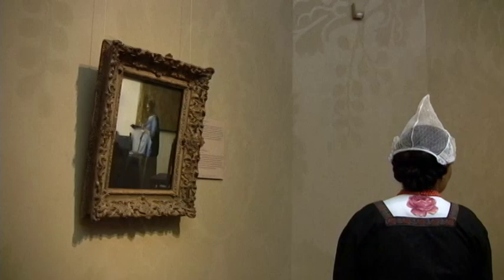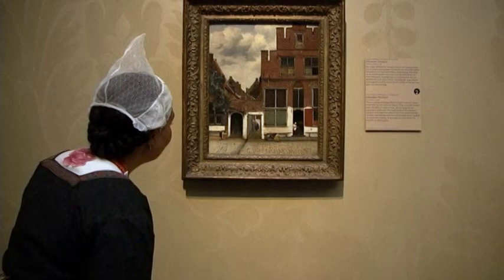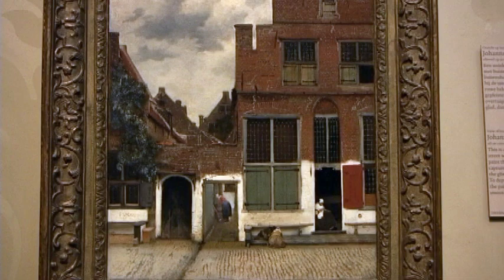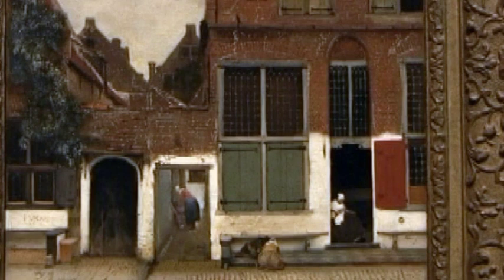This painting is called The Little Street. Willem, since Vermeer is your personal favorite, I'll let you talk about this painting. Yeah, this is one of my favorite Vermeers. I like cityscapes, or stadscapes as it would be in Dutch, and this one is prachtig.